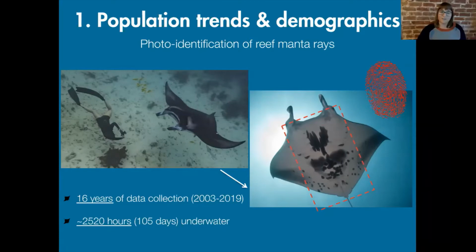in southern Mozambique, so from 2003 through to 2019, which makes it one of the longest studied populations of manta rays across the globe, along with a few others. And it's also based on just over 2,500 hours of time spent by researchers and volunteers doing underwater diver surveys, looking for not only mantas, but also other megafauna. So that's 105 days spent underwater. So we're looking at quite a large and long-running data set.